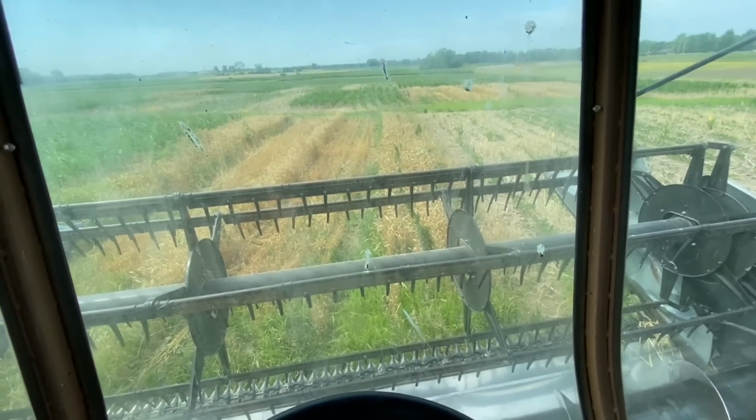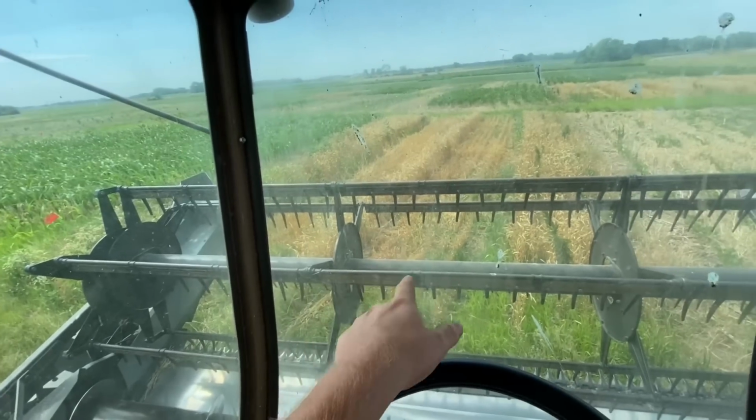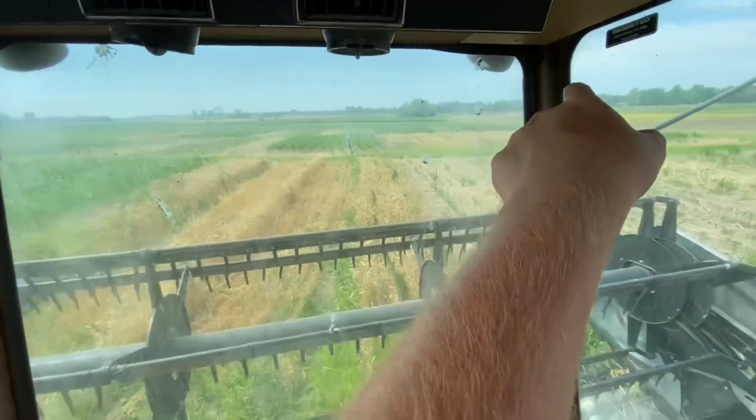We're just cleaning up some wheat so that we don't have the wheat in the seed bank as well as all the weeds. So we got this little block, that one over there, and this one right here. I hope it doesn't break.